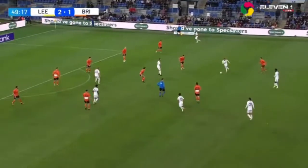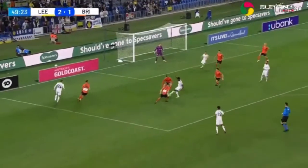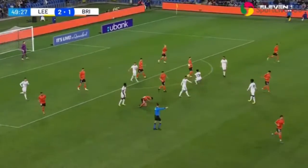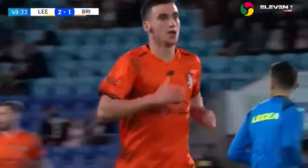So the German Robin Koch and Greenwood. Adams to Davis. Sinistera had it pinched off him. He's been in the thick of things tonight, Henry Hoare.